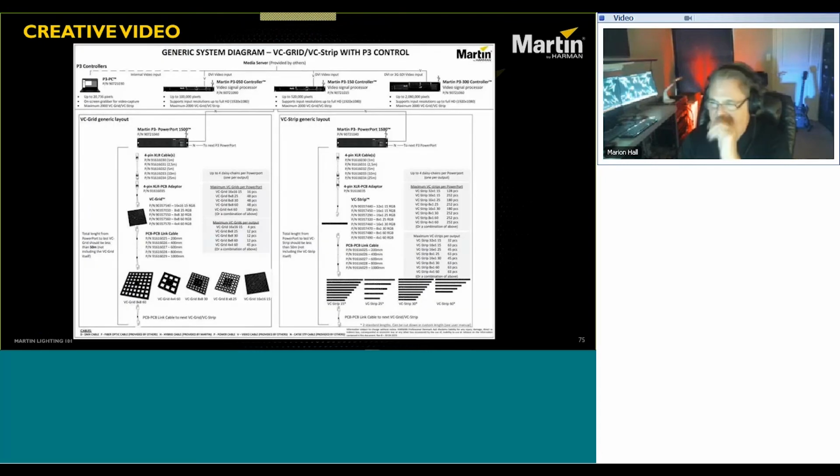Now, if you look at this diagram, at the top we have 4 different variants of the P3 itself. We have one that's just laptop-based, so you can literally run the P3 software, which is free, by the way, as of recently. You can run that on your laptop and, using a special window in the P3 software, capture the video playing back on your laptop or on a secondary monitor on your desktop computer, and then send that data out via an Ethernet cable to the power port, and provide video for all of these products.